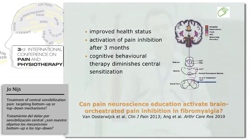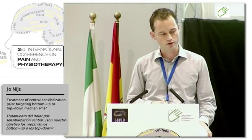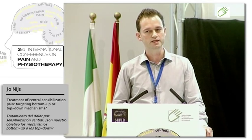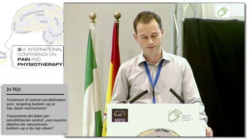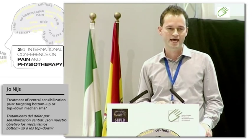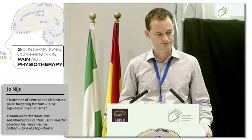And this is in line with findings from colleagues from the United States of America showing that cognitive behavioral therapy is actually able to decrease the hyperexcitability of the dorsal horn neurons in patients with fibromyalgia. So yes, behavioral treatments, educational treatments can actually decrease the hyperexcitability of the central nervous system.